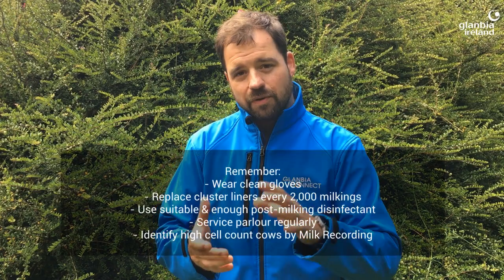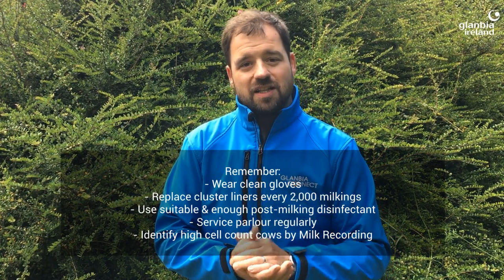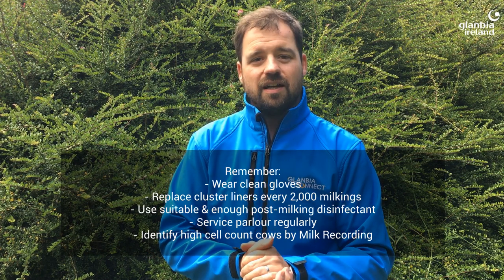Now there are some very herd specific scenarios where even if all the basics are perfectly managed, cell count is still causing an issue, and that needs to be further investigated. AHI has some really good guidelines on their cell check program. But even when you go onto Glanbia Connect, you will actually find a cost calculator of how much it is costing you with the cell count that you are currently having. How much profit are you missing out on purely because cell count is impacting the milk production in your cows?